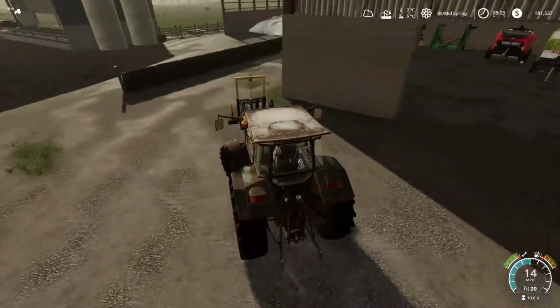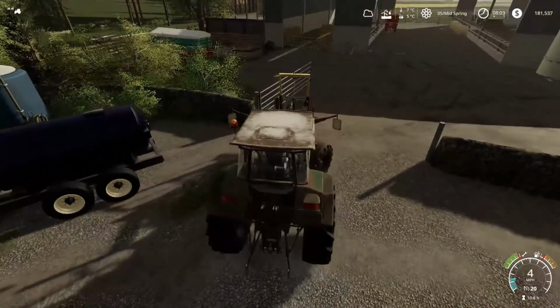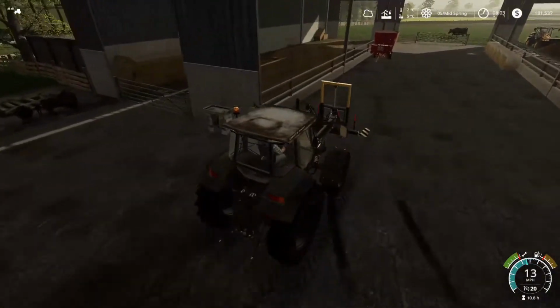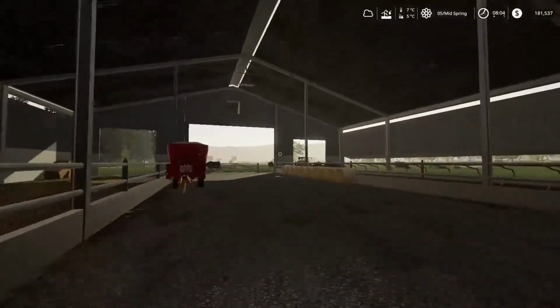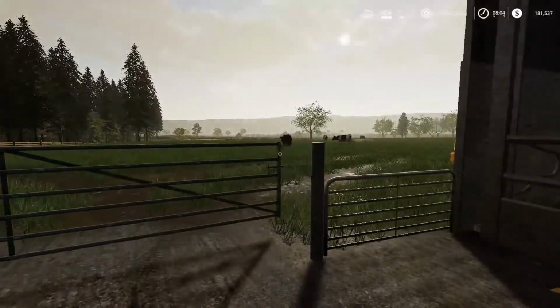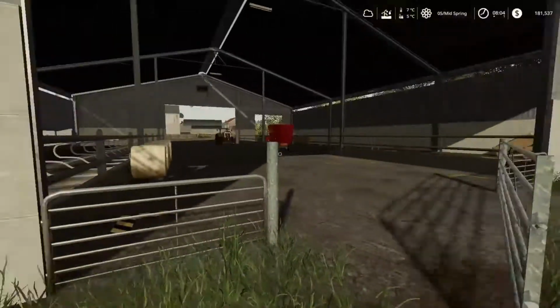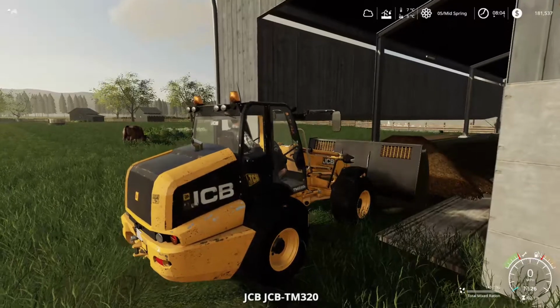Okay, so the last thing we need to do then, ooh, crash. That's not going to do much for the forks, is it? So just park that there just now, and then yeah, we'll just jump in the telehandler. There we go, and we'll just get some TMR in here.